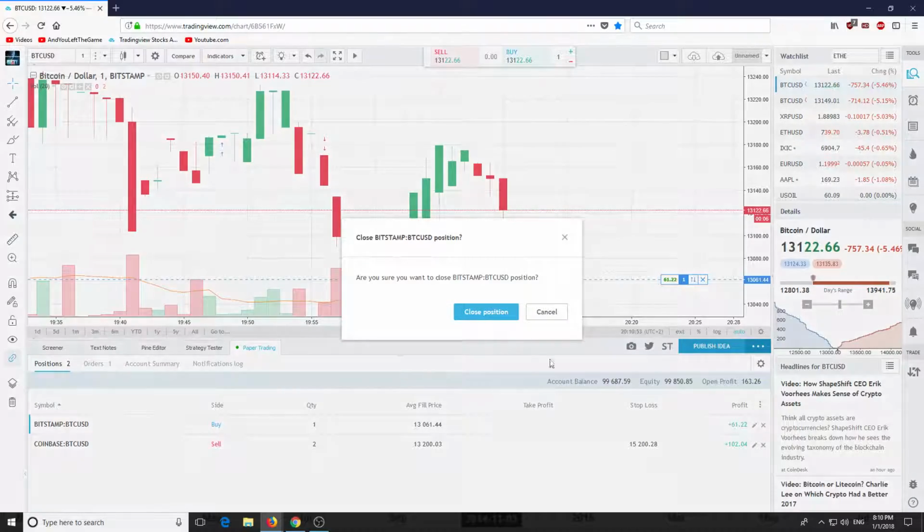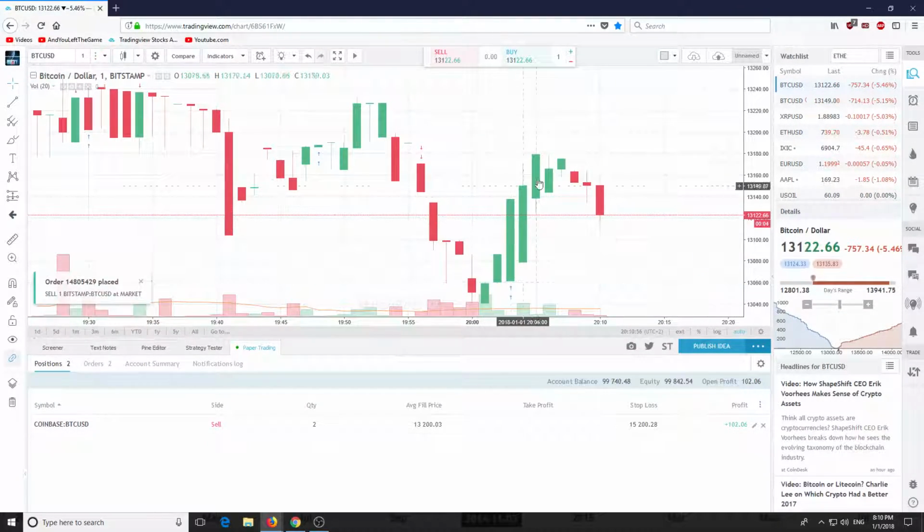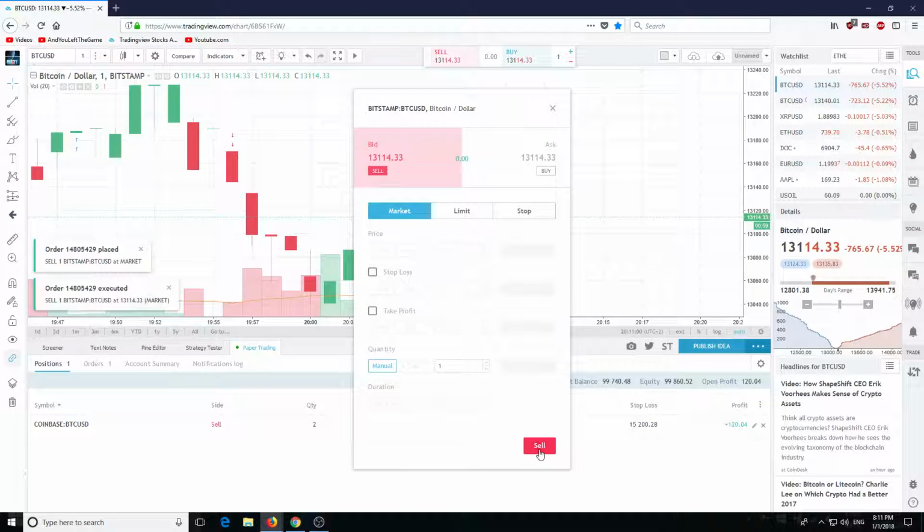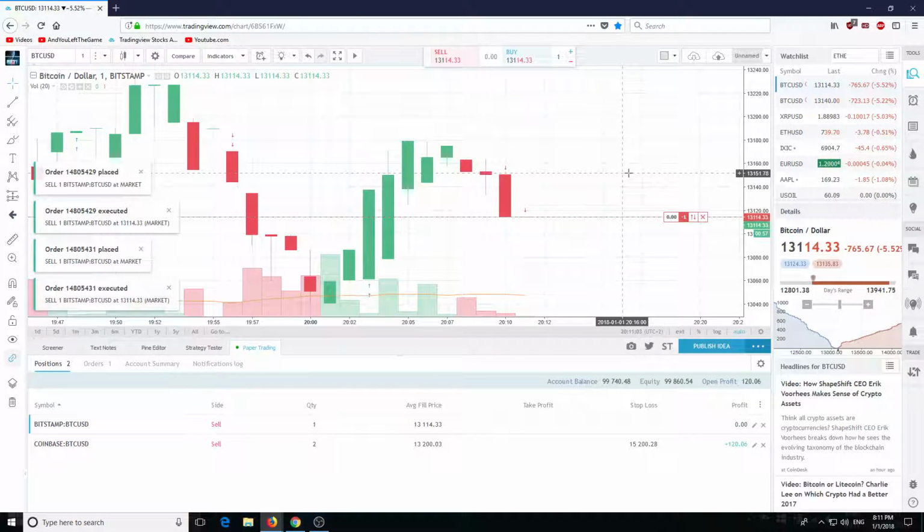On the mini chart, it looks like the correction already taken place here, and the market was going down for a while already. It's best if I just short it.